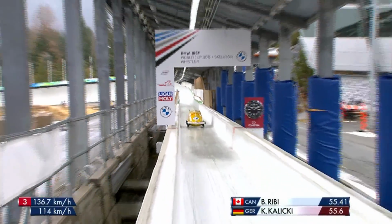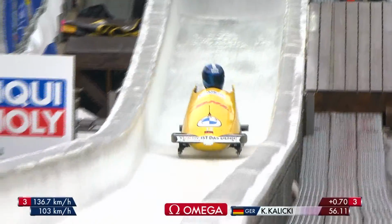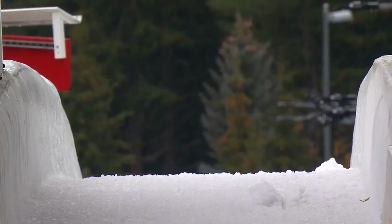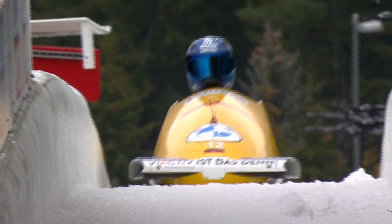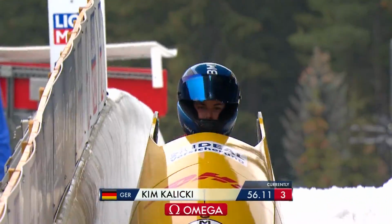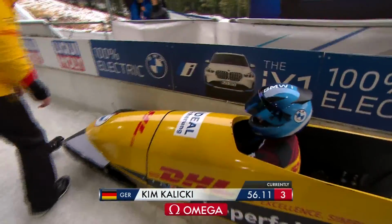Yeah, definitely. And hopefully she's put that one behind her on the way down the track and focused on the rest of the track, which it looks like she's done. She put down a great run there, especially for what is probably her 6th or 7th trip in a MonoBoB down this track. Yeah.